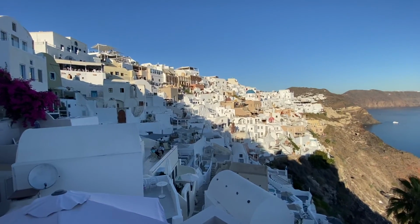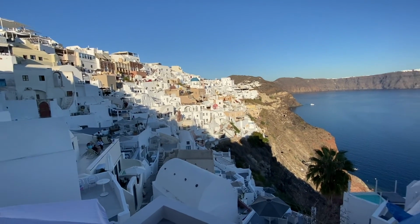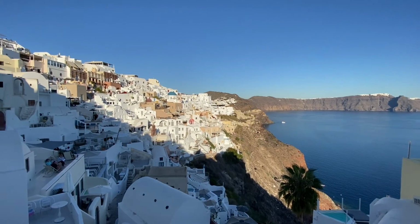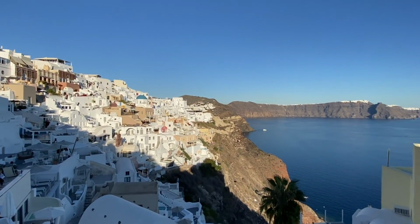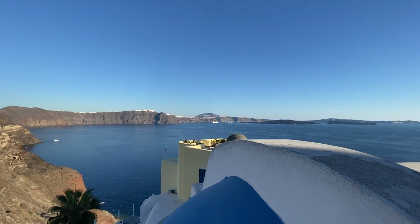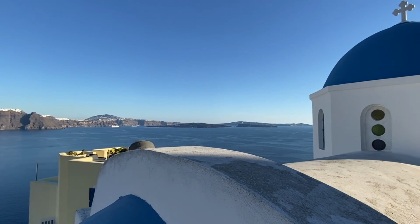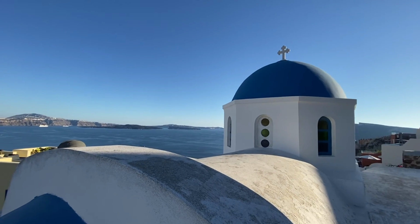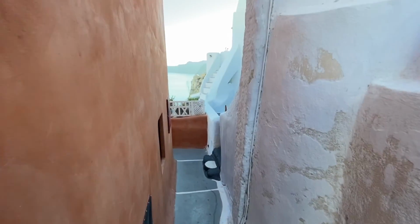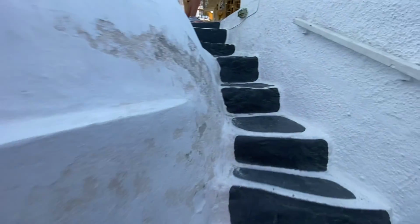Welcome to the beautiful town of Oya. Known for its iconic blue domes. It's got a couple over there. But here you can see the rest of Santorini. These little alleyways. This reminds me of what I think the North Pole is like.